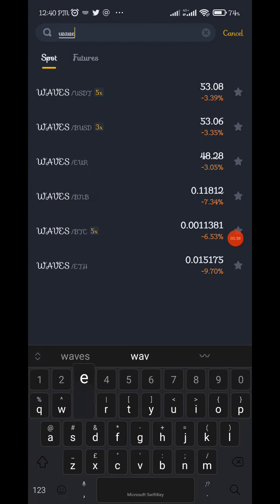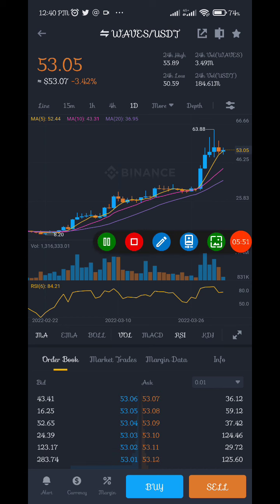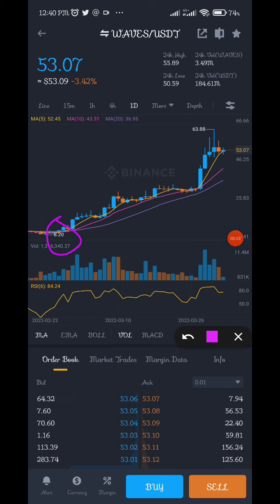This is WAVES. You can see WAVES pumped within a few weeks from 8.20. You can see 8.20 here and it got to 63.88. That's a crazy pump, a very crazy one. So that's like times 8 in just a matter of weeks, like 2 to 3 weeks. So that's a crazy one.